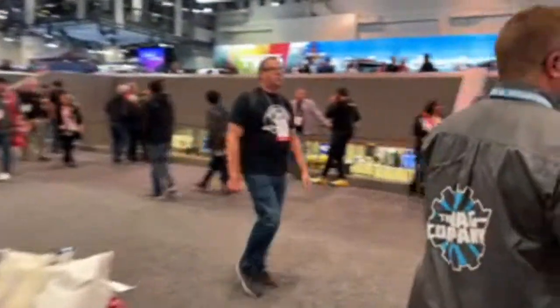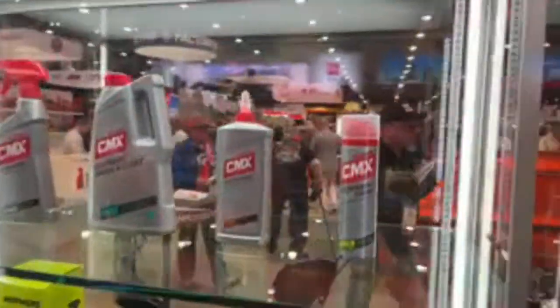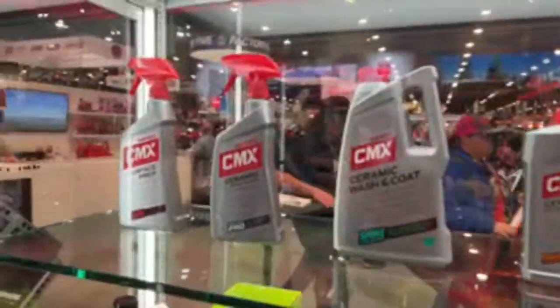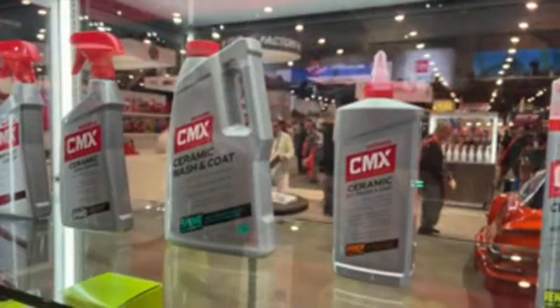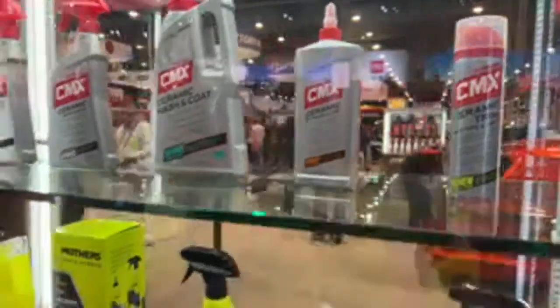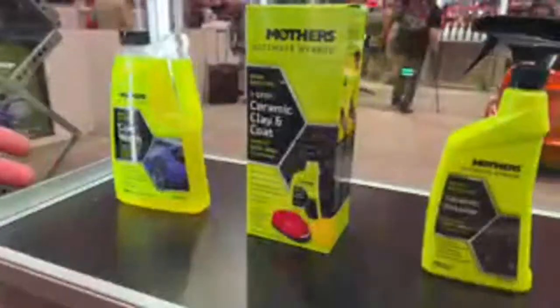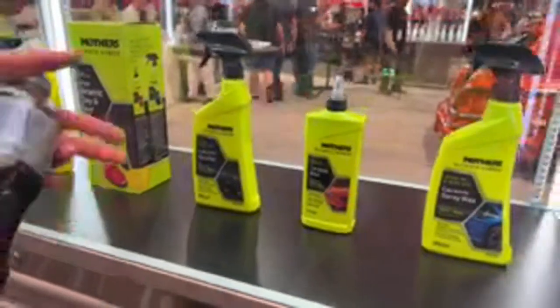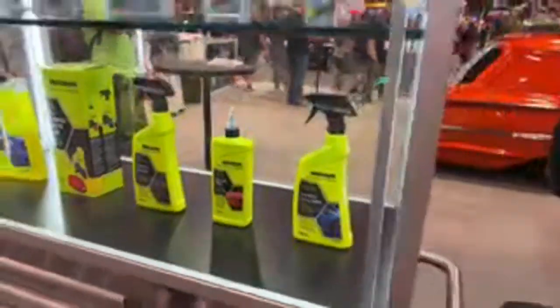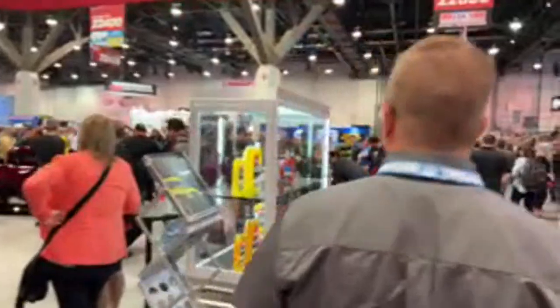Check it out. So I have not used any of this, to be honest. CMX Surface Prep, Ceramic Spray Coating, Ceramic Washing Coat, Ceramic 3-in-1 Polishing Coat, Ceramic Trim, and then down here we have Ultimate Hybrid, so basically a car wash, bead booster with a one-step ceramic clay and coat, ceramic detailer, ceramic wax, and ceramic spray wax. What's the difference between a spray wax and a ceramic? Okay, gotcha, that makes sense. And then over here, Old Faithfuls.